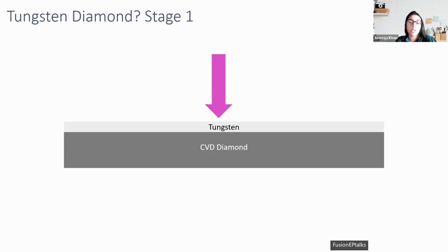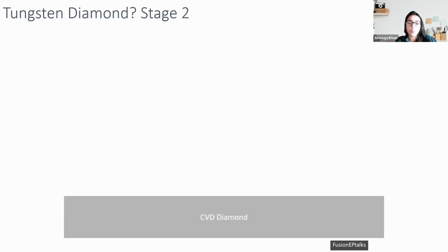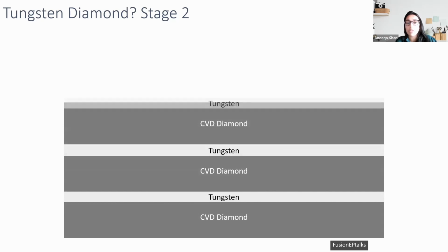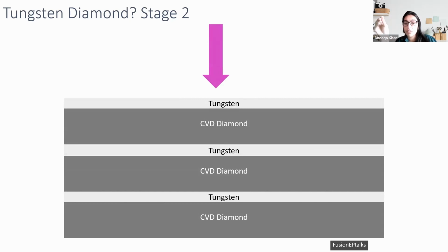If this is successful, could there be a second stage where we distribute the tungsten in between layers of CVD diamond? So we maintain the bulk properties of the CVD diamond, but have tungsten as a protective layer on top of it, so you're not getting huge amounts of erosion as you would if it was purely CVD diamond. But when you do remove the tungsten layer, it's very, very thin, of the order of microns, so it shouldn't impact the plasma too much. And it becomes a quasi self-healing material. So if you remove the tungsten layer, there's another layer of CVD diamond underneath, but you're still keeping those bulk diamond properties, which in terms of thermal shock resistance is just unrivaled.